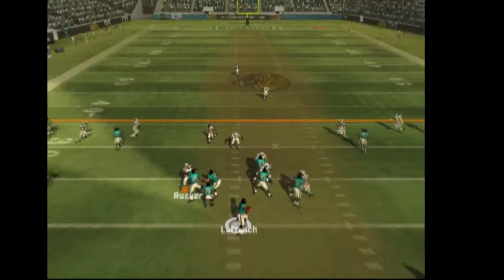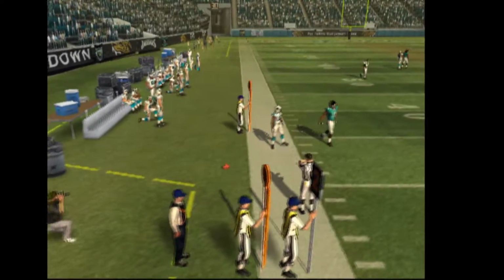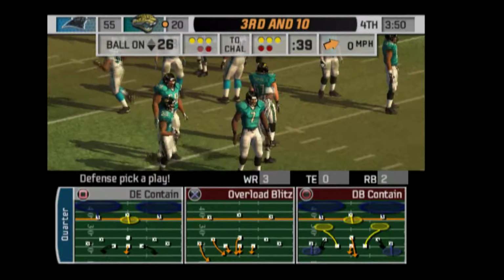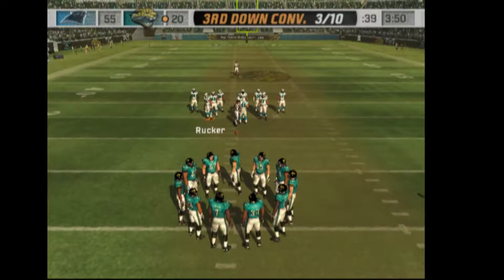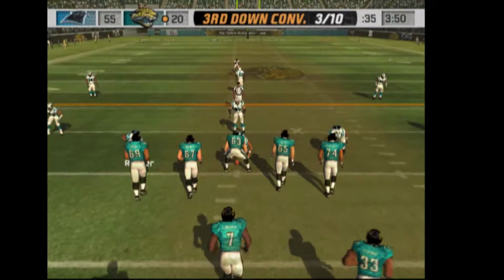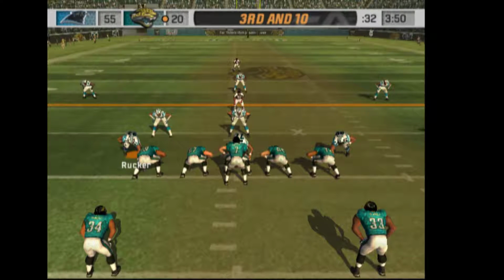Carolina looks like they're playing the pass as they're lined up in the dime. With the pass, this one falls incomplete, and he throws incomplete because he had major pressure. The corner came on a blitz, and he sprinted for the quarterback. Guys love the opportunity to get a sack, and that time he just missed taking him down.